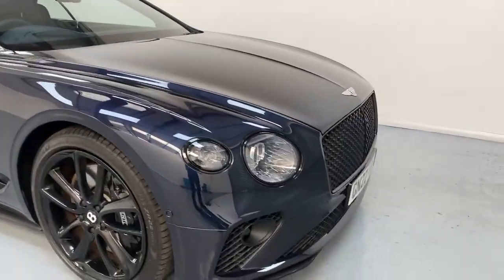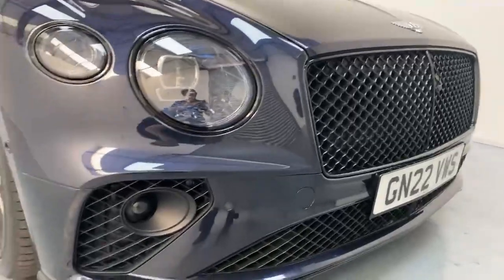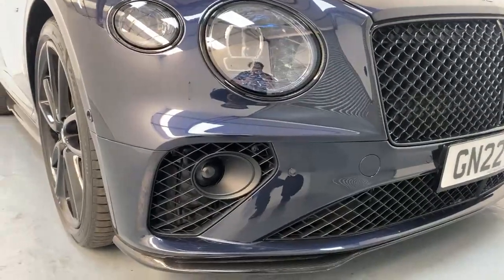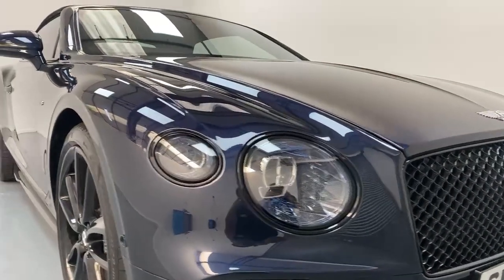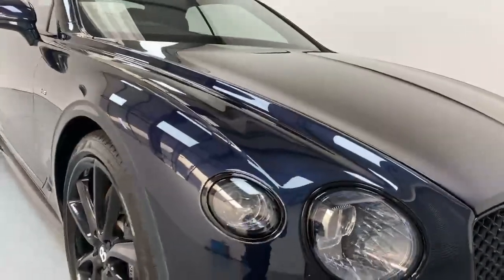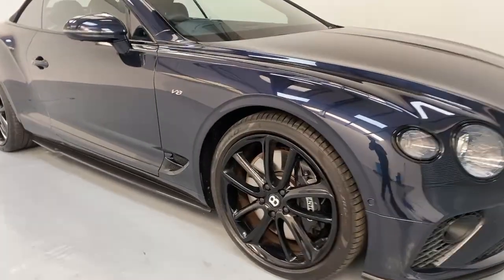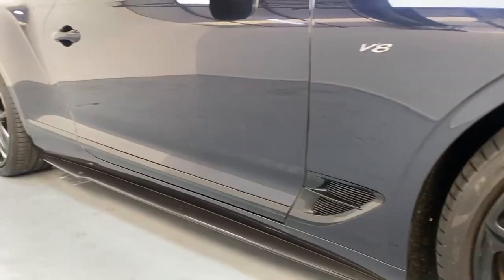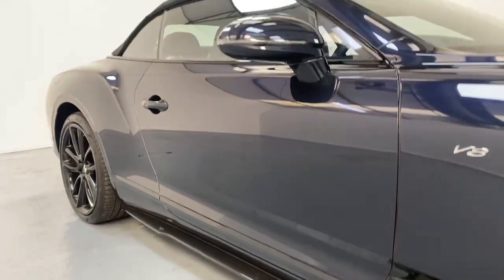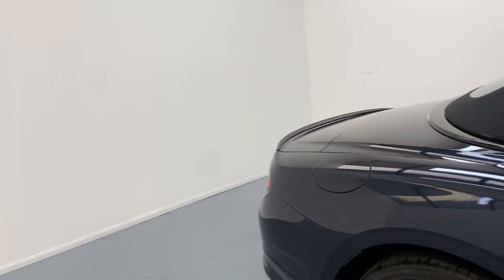You can see at the front, you've got the diamond grille with a glossy black finish. You've got night vision fog lights and LED high beam and low beam. Gloss black 22 inch rims. The carbon fiber kit at the bottom is part of the black line styling. Power fold mirrors.